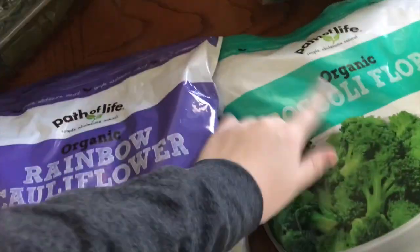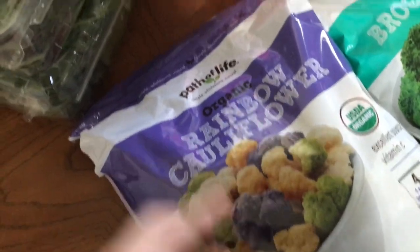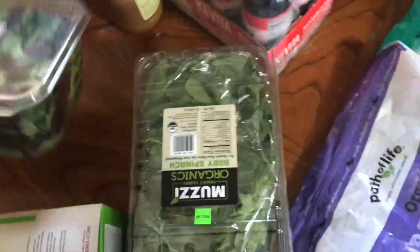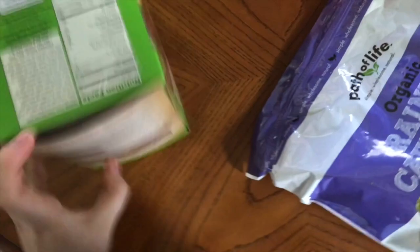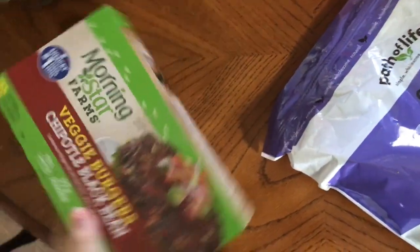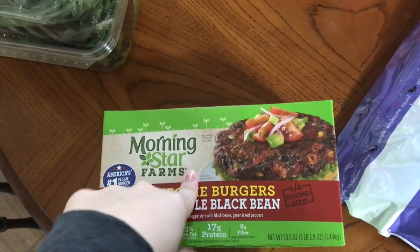Okay, so we have organic broccoli and organic cauliflower. I'm really excited about this because I need to eat more purples. Then we have 2 salads. We have spring mix, which is my mom's, and then I got baby spinach, and this is really nice. It comes in 2 packs. Then we got Morningstar Farms veggie burgers, black bean. I love to heat these up after class.